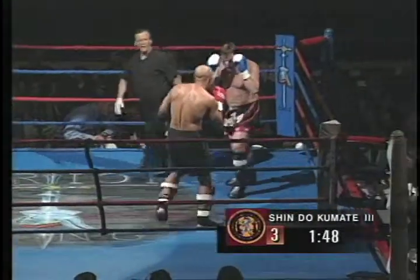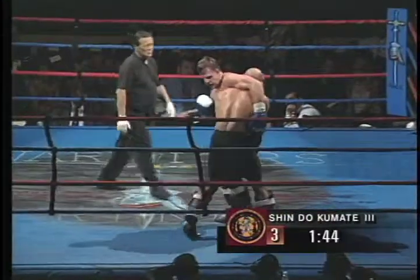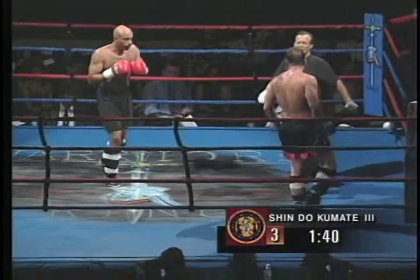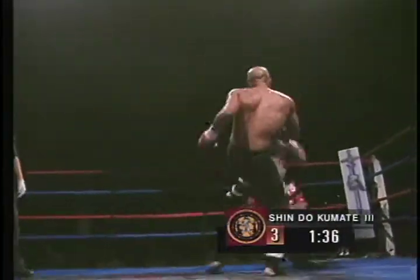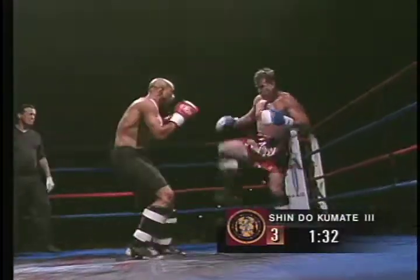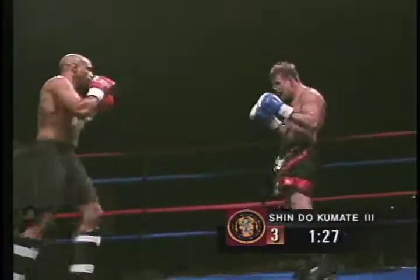Final round. Working the legs again, doing a great job. Hurricane coming out, trying to score some points. You can tell he's trained by Master Meredad. He's vicious with those legs. Meredad concentrates on those legs, and not only does he teach you how to throw them, he teaches you how to defend against them, and you have to train to take them.